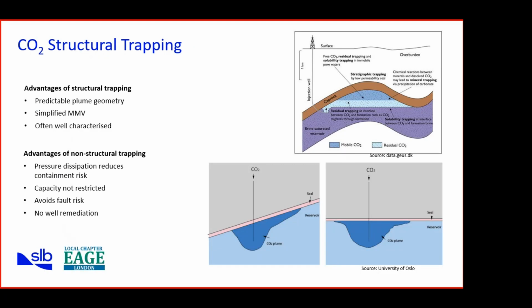So I always get questions on trapping. Do we need a structural trap for CO2 storage? And the answer is no. You don't need a structural trap. You just need a top seal.